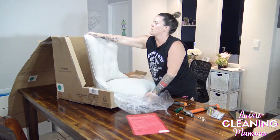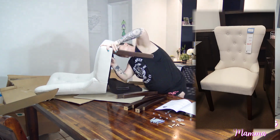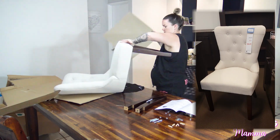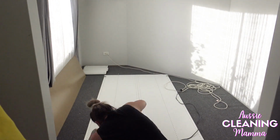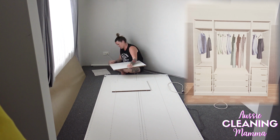This is my chair that I picked up from Fantastic Furniture. I was absolutely knackered by the time I got to this point. So that's the finished product of what it's going to look like.